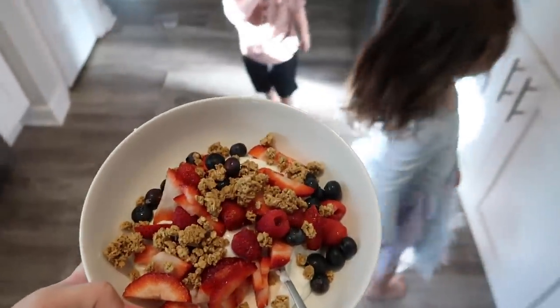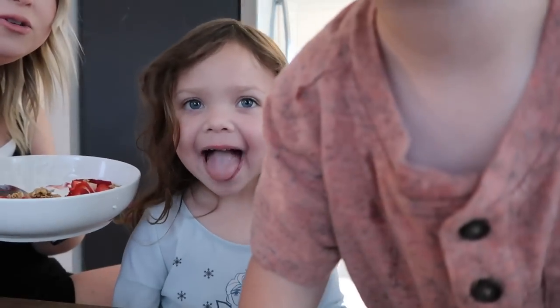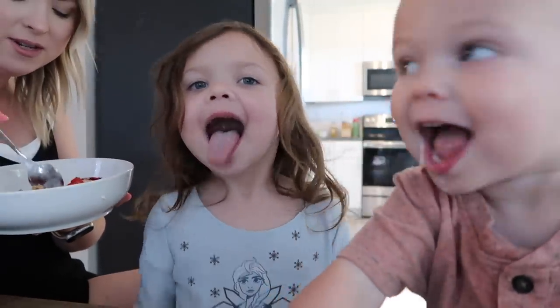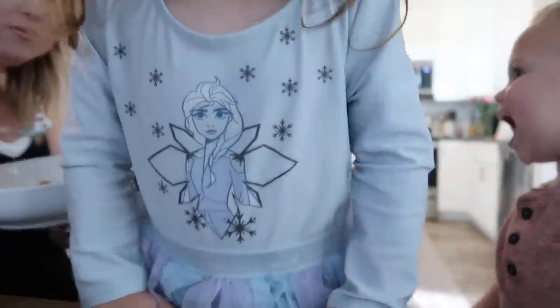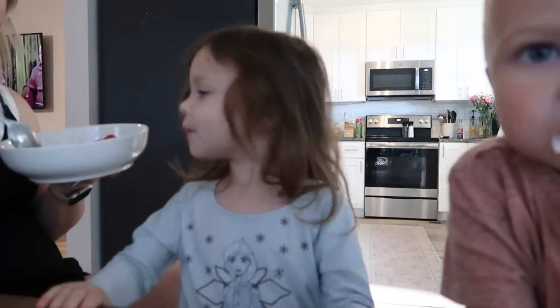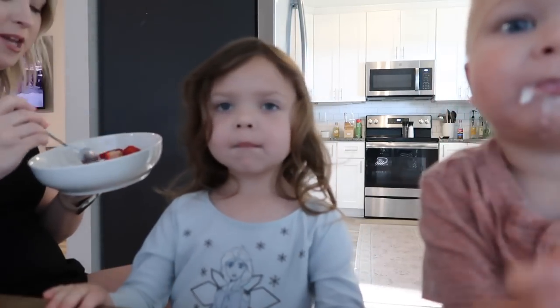I think the kids wanna share with me. Looks good. Alright, you like the granola and yogurt? It is so yummy. Yeah. This granola is delicious. This is the first time I've ever had this granola. The kids really like it. Do you like the granola part? They really love the fruits and yogurt. I don't like it. So yummy. This was delicious.